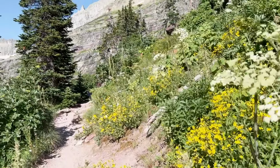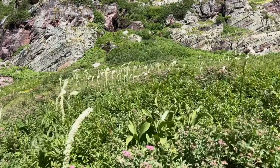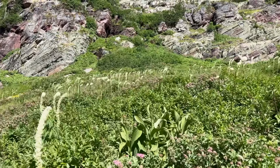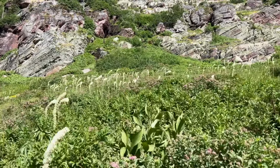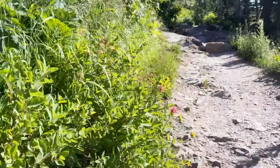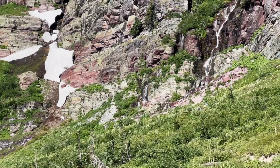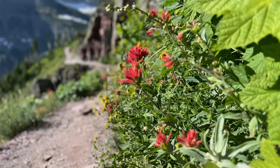I mean, that's one of the things that makes the hike so special and such a wonderful experience, is that you're just going through these amazing wildflowers, Indian paintbrush, bear grass, there's purples, there's yellows, there's blues, reds, whites. It's really quite a stunner. One of the most stunning experiences we've ever had. It's actually really hard to put into words how beautiful and breathtaking this hike is.